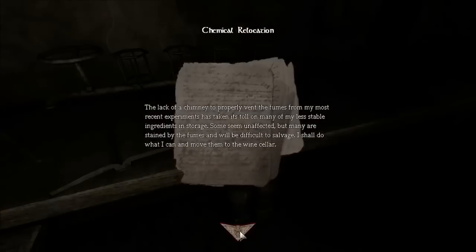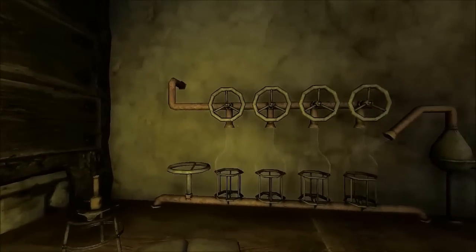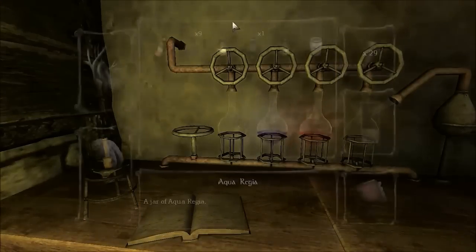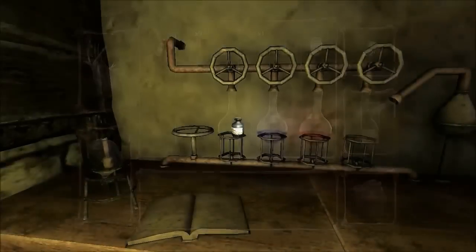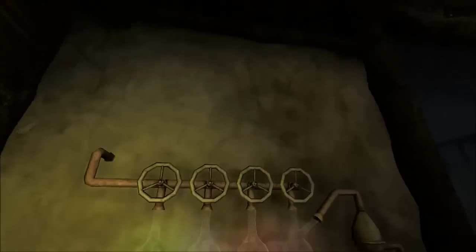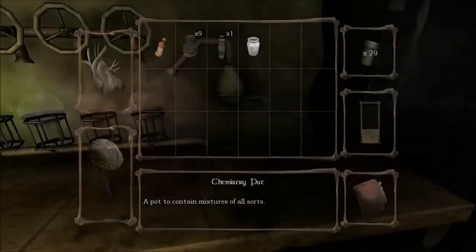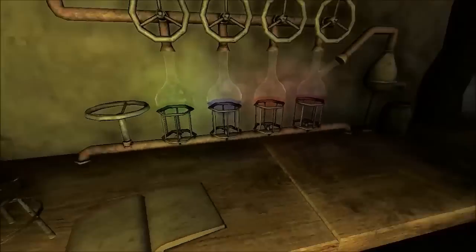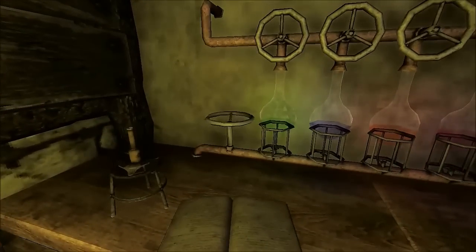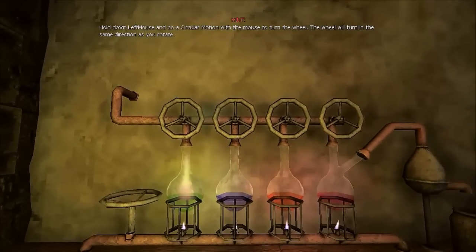This says that all of the chemicals used in the laboratory were relocated to the wine cellar due to contamination, but we don't need to go there because we've already got them. So, we're going to drop them. When you place the third one, you're going to hear Fraps fall apart. And if you go out there, you're going to find that the stairs have been mildly destroyed. But now that we've placed all the 4 chemicals and the chemistry pot there, we're going to turn on the burners.